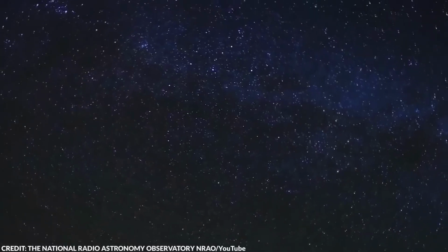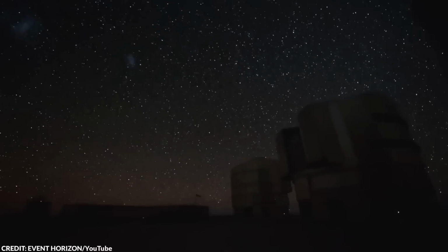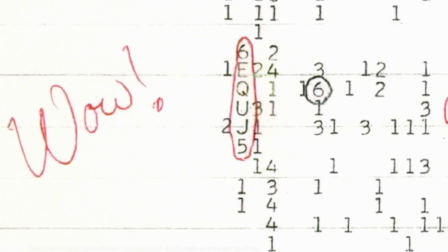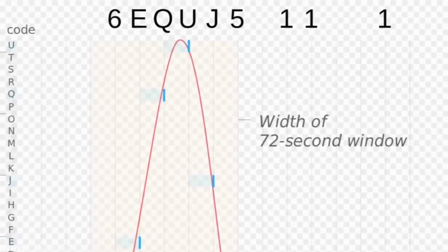However, recent research revealed that the signal might have been from a hydrogen cloud that passed through the sky area the Big Ear was observing in 1977. This natural explanation posits that the comet, being more massive 40 years ago, could have produced a strong enough signal, potentially solving the mystery of the WOW signal.